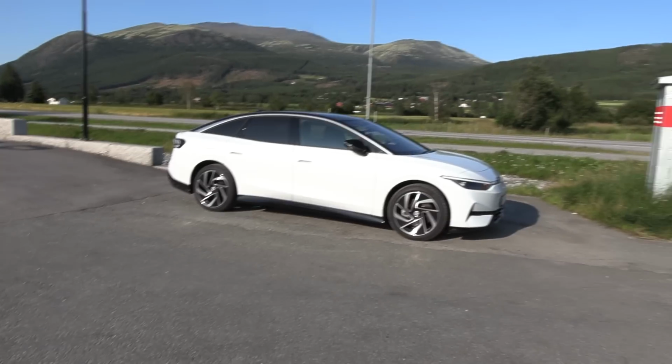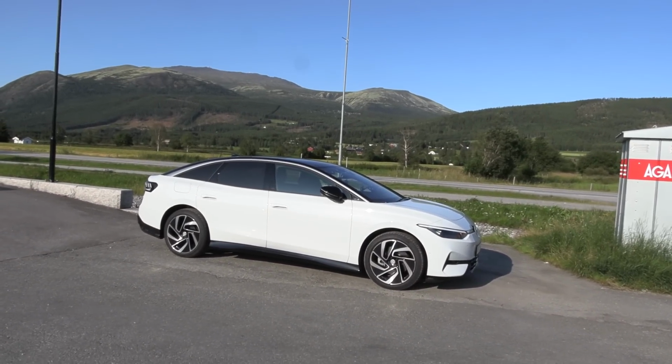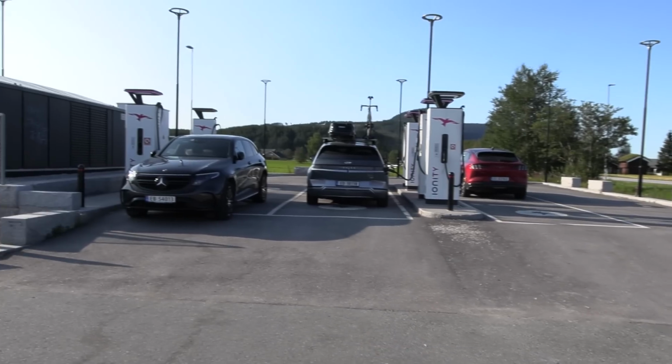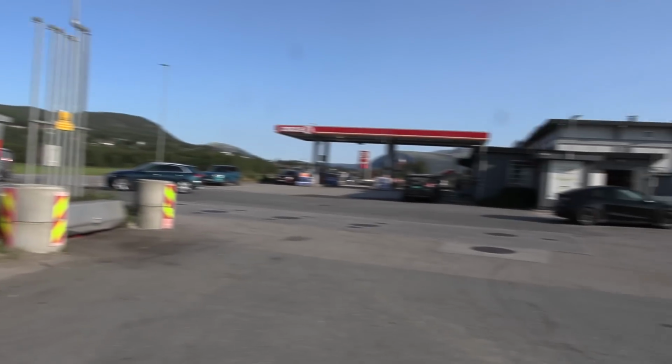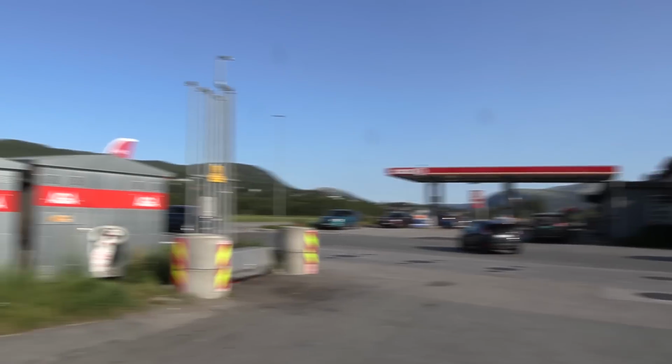We are now in Alvdal, and man, it is nice and warm here. And here we have it, the beast from the east, from the west. So yeah, Ioniq over here. Do we need to charge? I just went to the restroom, and wow, there's still some activity here, even in the evening.